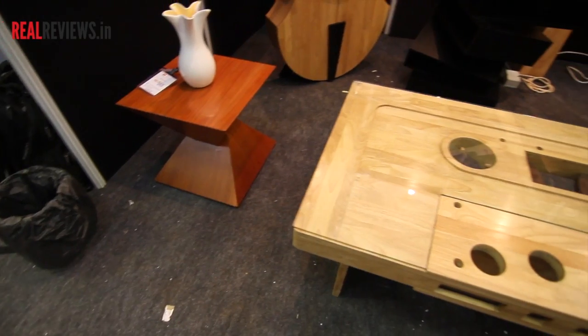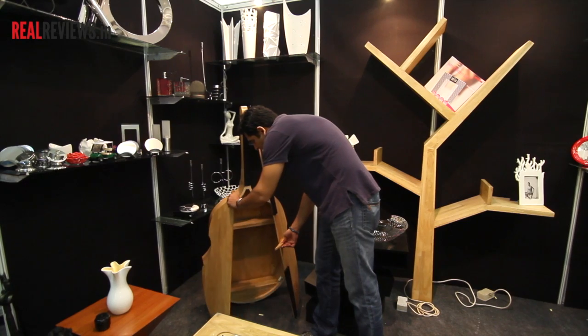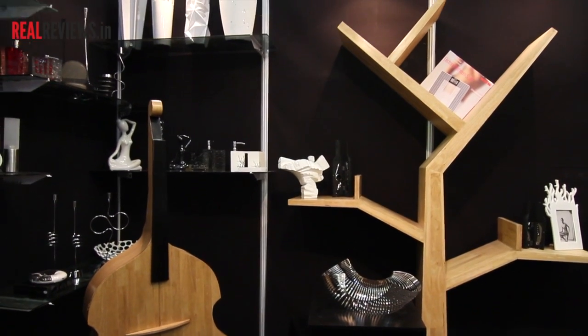We do a lot of corporate gifting as well. We've just launched a small collection of furniture. We've got a cassette-shaped coffee table. We've got very cool side tables. We've got a guitar bar. And we've got a tree-shaped bookshelf.